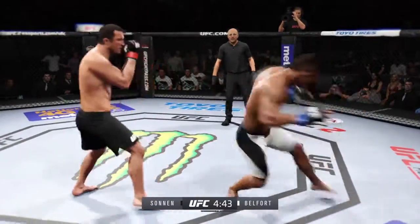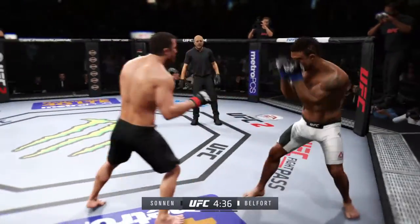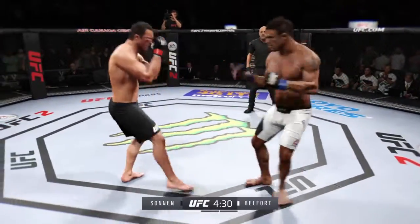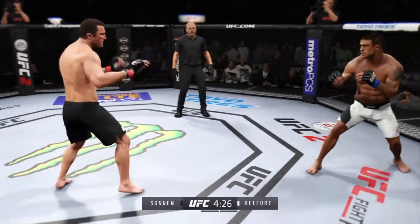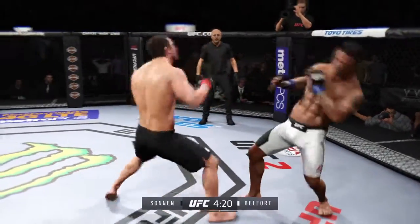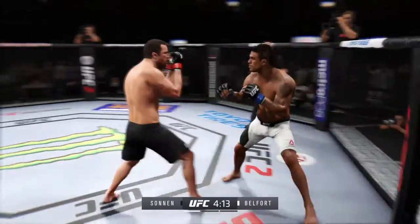Vitor Belfort has a powerful overhand left. Keep an eye out for it. Sonnen gets caught by the inside leg kick. The jab connects. Misses a huge hook to the head.